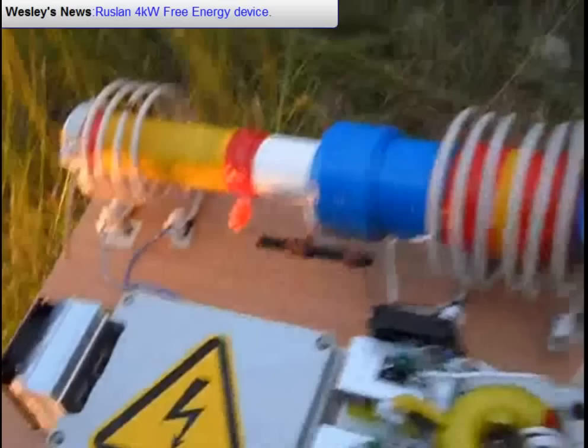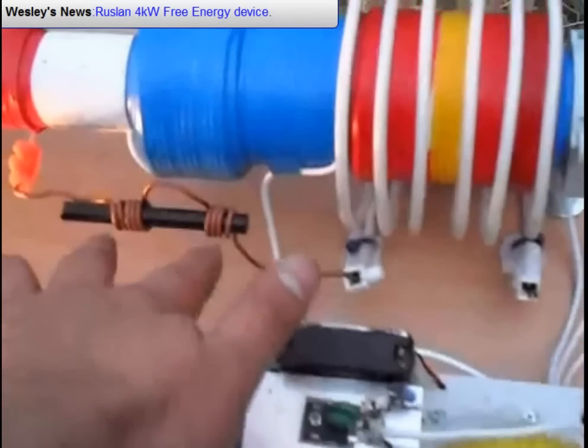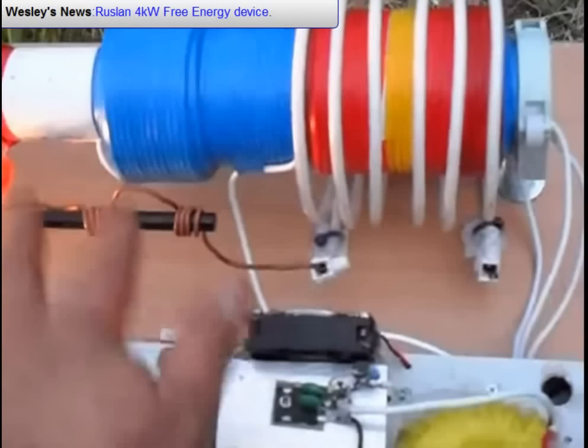and the Tesla coil, which is the big coil, works on the frequency 1.5. I assume he's talking about megahertz, but I'm not sure. It might as well be 1.5 kilohertz.